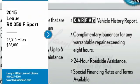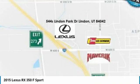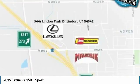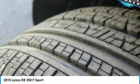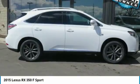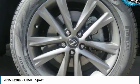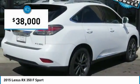Stop by and take a look at the 2015 RX 350. The RX 350 offers a driver-inspired design and intuitive technology that puts you in total control of your interior. Paired with a spacious cargo area and a powerful V6 engine, the RX 350 continues to offer the best combination of powerful performance and interior luxury in its class and is priced below $40,000.